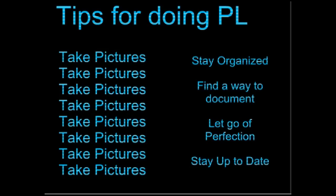I had to get over feeling weird about where I was taking pictures. I now take pictures of everything. My family is well aware that I take pictures of everything, and it's become kind of like a family joke, but I don't care. I want the memories captured, so I don't care that people are looking at me strange because I'm taking pictures of my lunch or whatever else it may be.